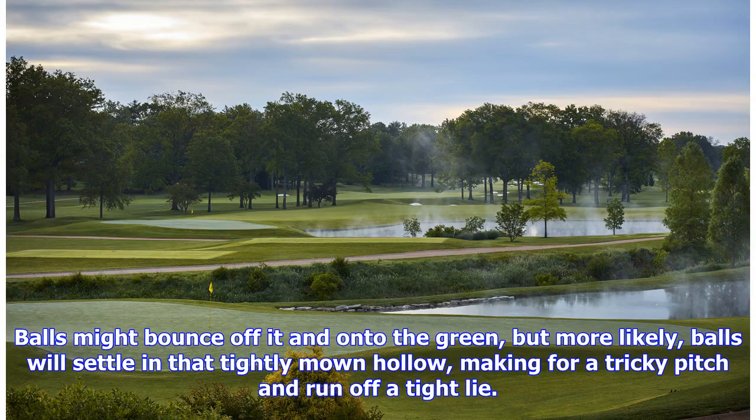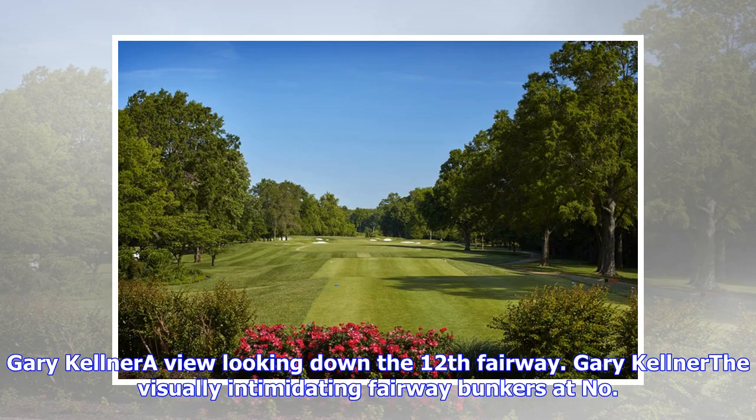Balls might bounce off it and onto the green, but more likely, balls will settle in that tightly mown hollow, making for a tricky pitch and run off a tight lie. A view looking down the 12th fairway. The visually intimidating fairway bunkers at No. 12.